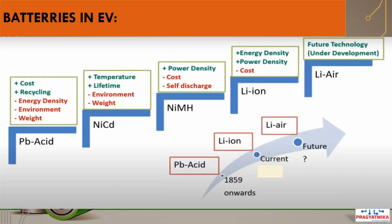Initially it started with lead acid, but now the market has shifted almost completely towards lithium ion, and very few vehicles are using lead acid. Lithium air is one battery chemistry which is under development, and testing has almost been performed on it.